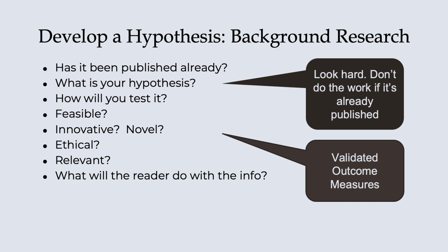Then, once you have your hypothesis, background research is so important. The worst thing you can do is design a whole study, carry it out, write the manuscript, submit it, only to have a reviewer tell you, somebody already did this. This didn't even need to be done. So you want to make sure you're not doing something if it's already been done. So that's a big first step.